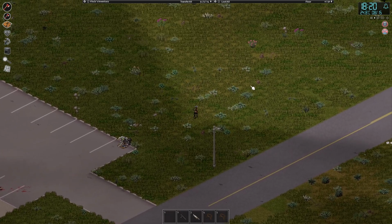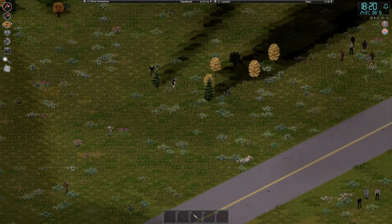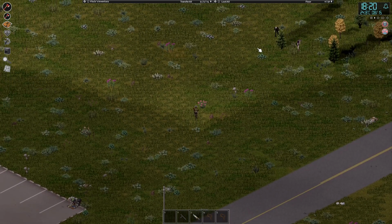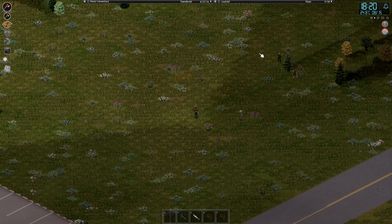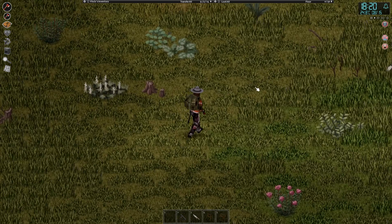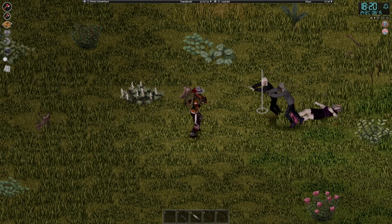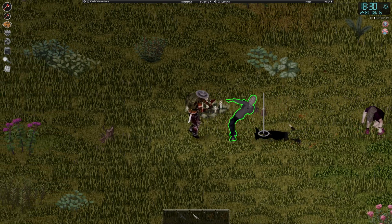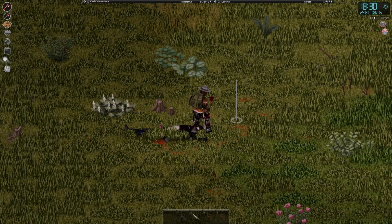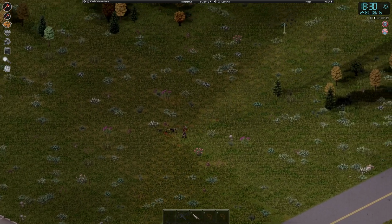Got everything we need to survive. Just take it nice and slowly. See, there's two zombies here we can kill. There's a bigger pack there and a bigger pack there. We can definitely take out these two, though. There's a third hiding there. We'll just kill a few more while we've got a little bit of energy left for the day. Easy peasy.